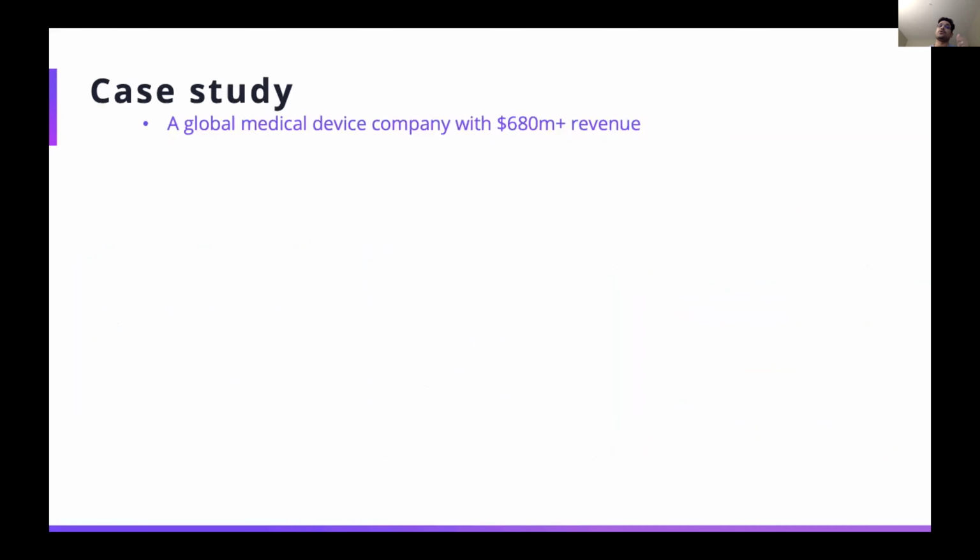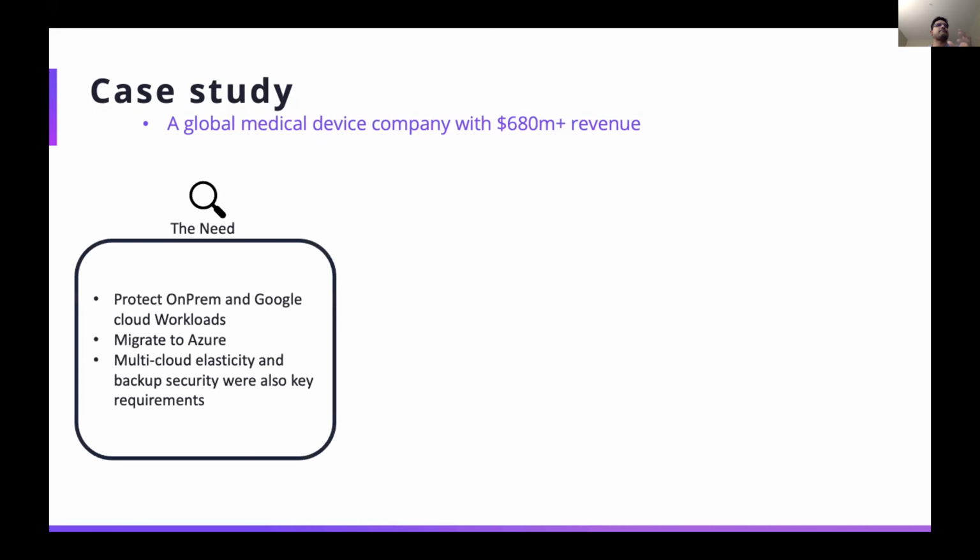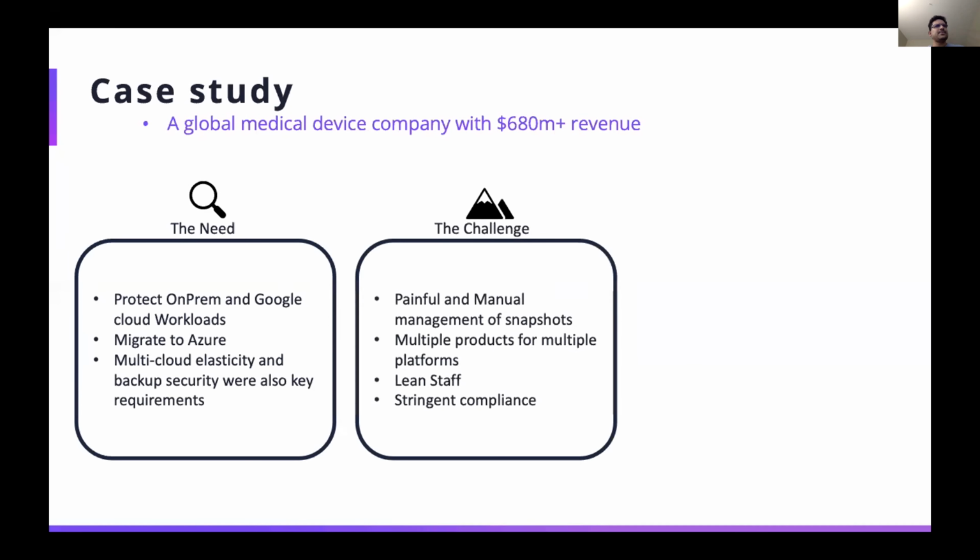The second case study is also another healthcare company, but more than a healthcare company, they were into manufacturing healthcare medical devices, and they had similar requirements or similar challenges to the previous case study. But they also had a requirement to not just invest in Google Cloud, but they also wanted to migrate their workloads to Azure. So they wanted to have this multi-cloud, elastic data protection solution.